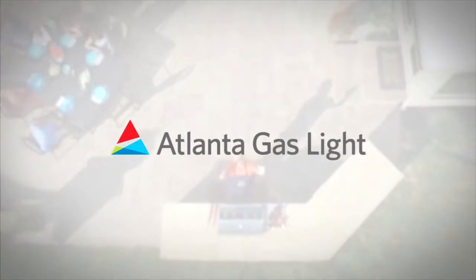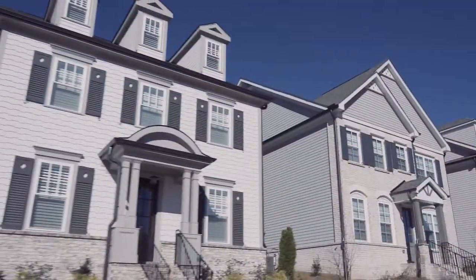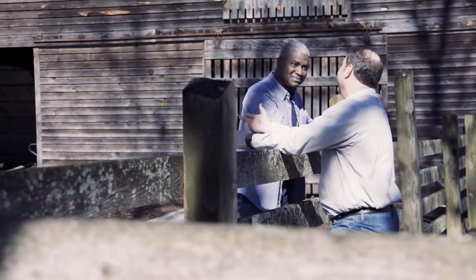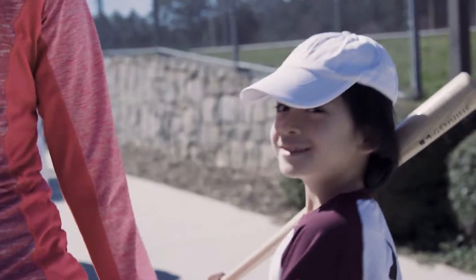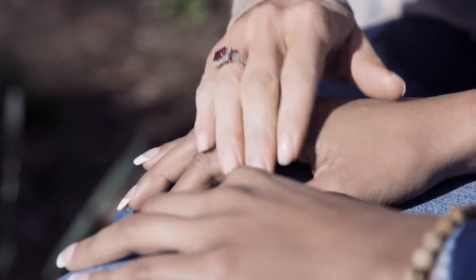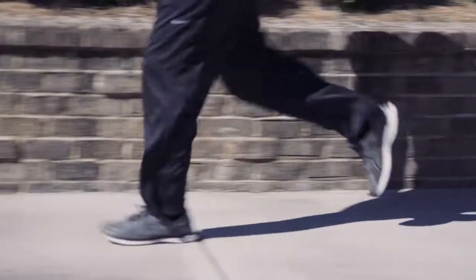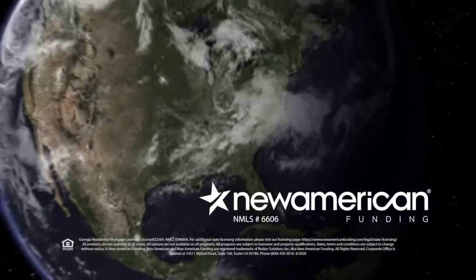Nothing says welcome home like the comfort of natural gas. A home is more than square footage. More than a number of bathrooms and bedrooms. Home is something bigger. It's small talk at the end of the day. It's cheering at your kids' games, gathering friends and family, or a sanctuary in times of trouble. It's a walk with your best friend or a run through your neighborhood. It's all a part of home, and making it yours is what we do at New American Funding.